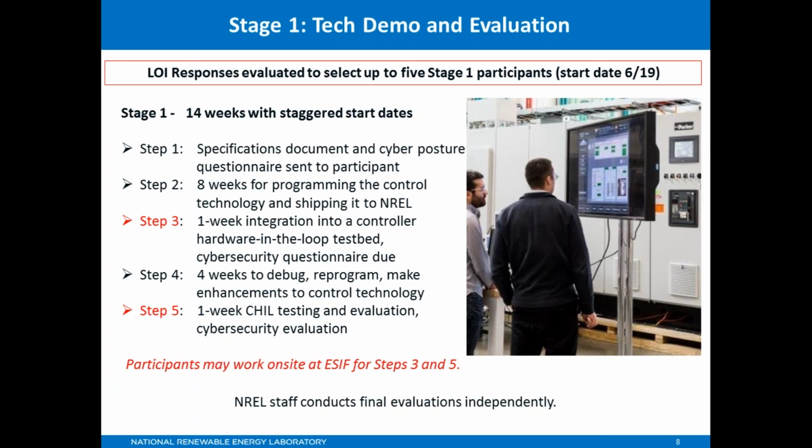That first team will come on site at step 3, and that is when they would arrive at NREL. That's August 14th. And they would have 1 week to integrate their controller into the controller hardware in the loop test bed. During this time, they will also have received a cybersecurity questionnaire and will be expected to respond to that questionnaire.